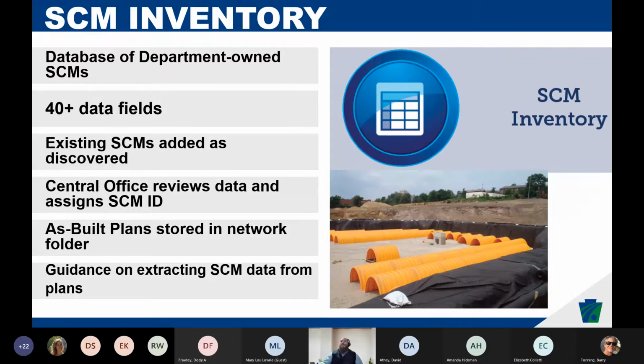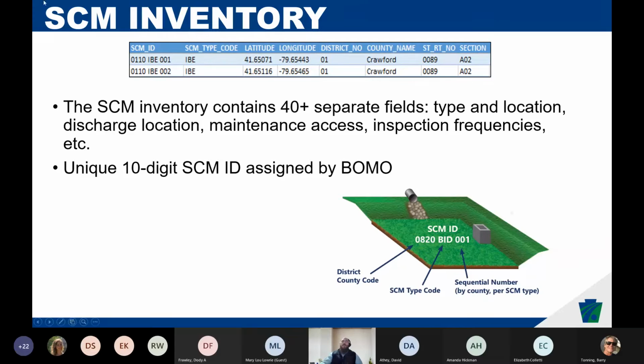So this is what our inventory looks like. If anyone talks to our districts or reaches out to us, we have a unique 10-digit SCM ID code. The way we do it, we start with a district county code, so this would be in District 8. Then the SCM code type. In Publication 88, we have a whole bunch of different code types. That's the 3-digit here. And then we just give sequential numbers as they're added to that county. So for this county, we can get up to 999 of this SCM code type. So that gives that high level.